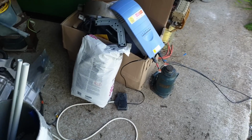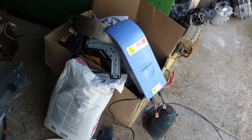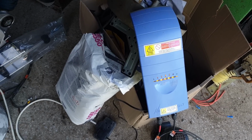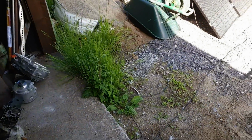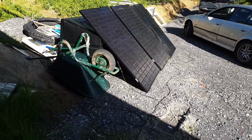Well, folks, little interlude. Got my old Master Volt solar inverter just plugged in here. There goes Steve McQueen. It's such a fine day, I just couldn't not capture a bit of the sun.